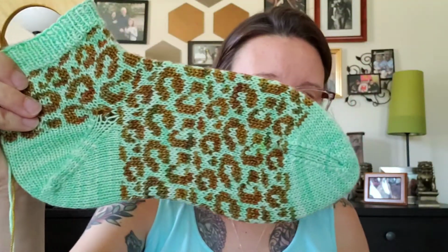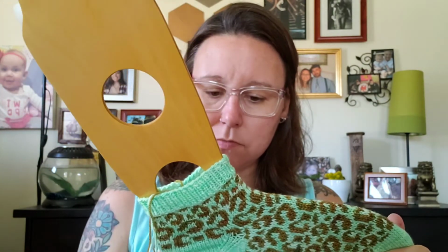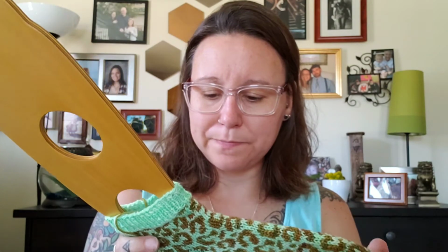These were on US 1.5, I think is what the pattern called for. I actually think I would go up to a US 2, only because of the color work. It gets really tight around the top of the foot here. So I would either increase my stitches somehow, probably not.